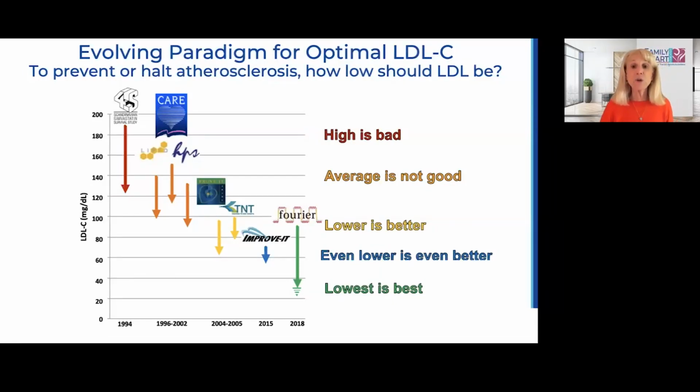Then we got into not just high dose statin, low dose statin. For IMPROVE-IT, it was high dose statin, and then one group got ezetimibe and the other group got placebo. So everyone was on a statin. And this showed that getting down to around 60 was even protective. It was above and beyond the statin. If you were on ezetimibe, you got further protection.